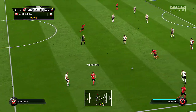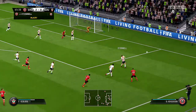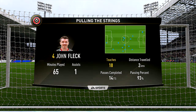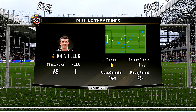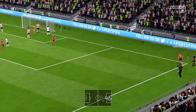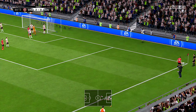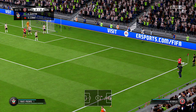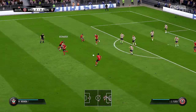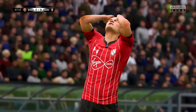It's Ward-Prowse. Now Austin. Well, a corner to come because of that deflection. Well, they've got a midfield maestro in their side today. Yeah, they've really got to get closer to him. As you can see, he's been receiving the ball in good areas in the middle of the park, and that assist that he contributed was a beauty. Corner swung in. Played away, well away from goal. Yoshida. Redmond. And shoots! Real miscue here.